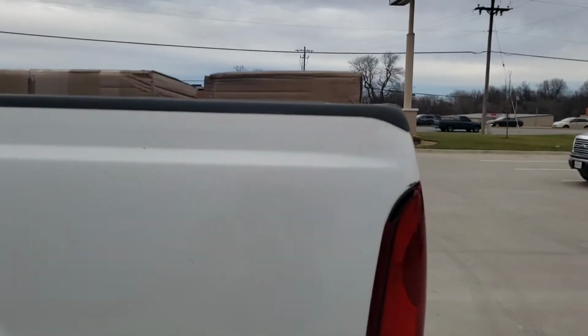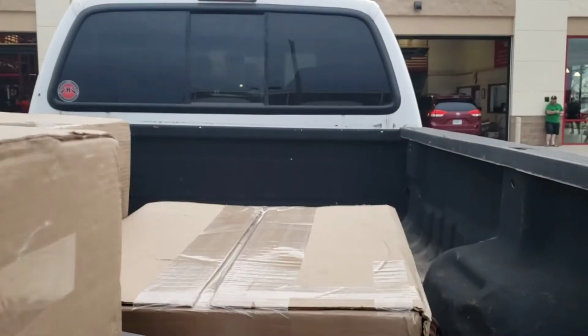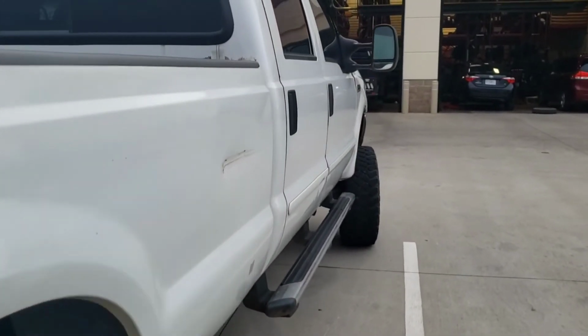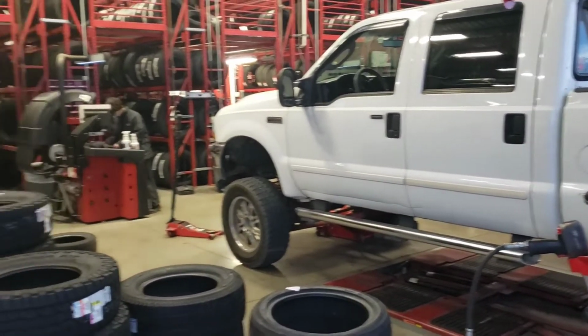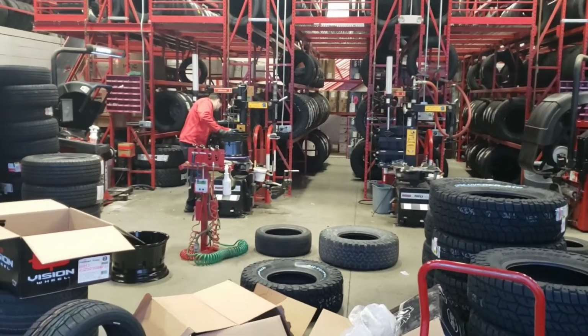These are Vision Prowler wheels, number 422. They are a negative 51 offset, and I'll show them to you here in a little bit when they get them out. Here we go, getting rid of the 35s on 12 inch wheels, Vision Prowlers.